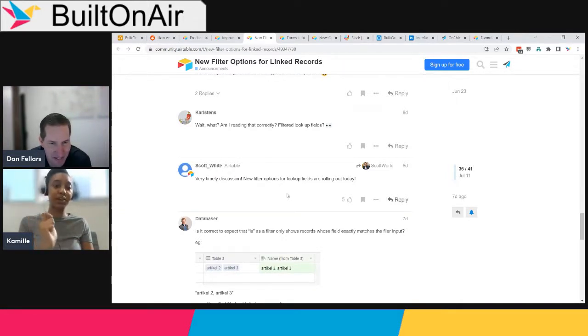You can be specific when you're filtering by a lookup field, which is very useful if you have linked records from another table and you want to filter a subset in the parent table, if you will. I think it's a great feature. Yeah, very cool. Good stuff there. So we'll maybe do an example of that in a future episode.